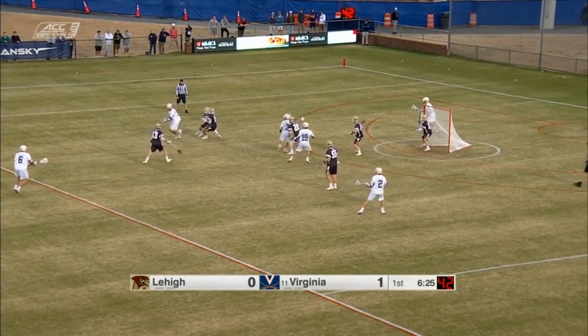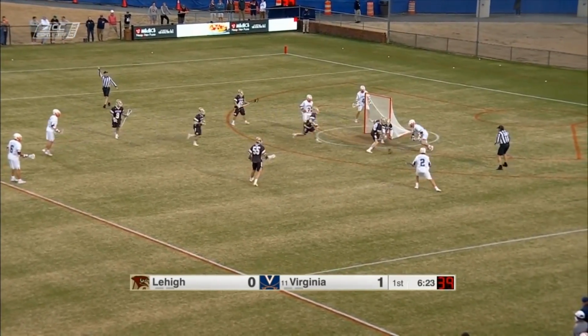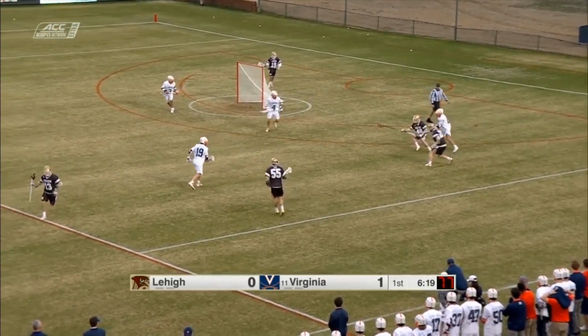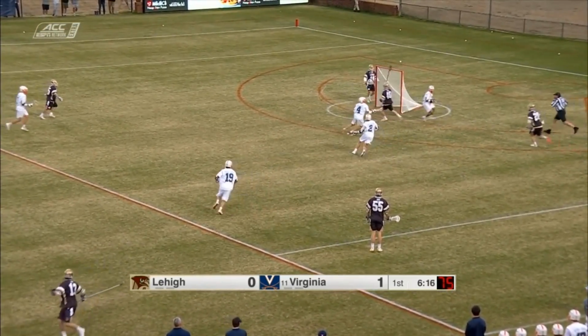Movement from Virginia here. Here's a jump shot from Moore. Can't get it to go. Saved by Spence, and the ground ball picked up by Lehigh. Nice spin to get out of trouble, but right into the direction of Virginia.